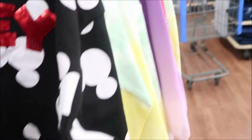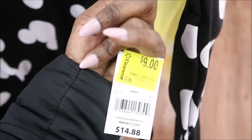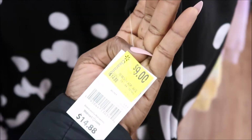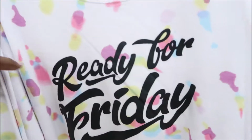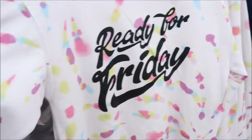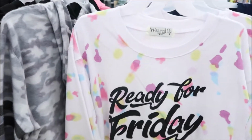Let's see how much for this. This is on sale. $9. What size is this? This size is nice. Another tie-dye. I think I've seen a lot of tie-dye stuff coming back. And I love it. It's cute.